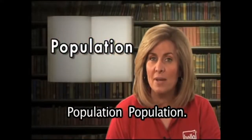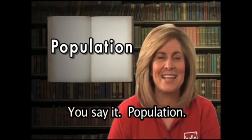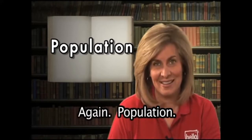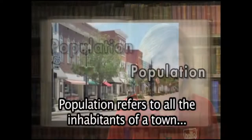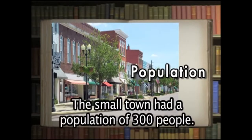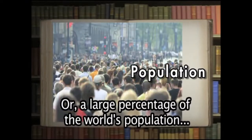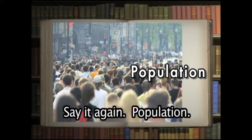Population. Pop-u-lay-tion. Population. You say it. Population. Again, population. One more time. Population. Correct. Population refers to all the inhabitants of a town, a country, or even the world. The small town had a population of 300 people, or a large percentage of the world's population would like to learn English. Say it again.